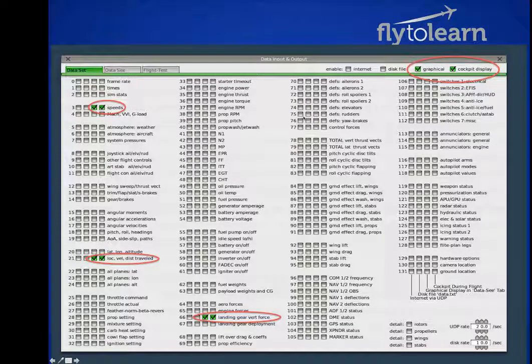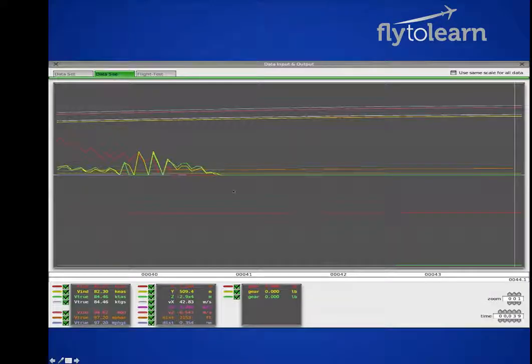Then we make sure and we go into data sets. We make sure we're measuring speed, distance traveled, and landing gear forces. Remember, if the plane is sitting on the ground, it's got to be pushing back up through those landing gear with the same amount of load. So if you get off the ground, the wheels aren't pushing on anything. There's nothing pushing back, so the load on them is 0. Up here, the graphical is so we can actually graph it, and cockpit displays so they can take a snapshot in the cockpit. So here's some of the graphing we do.